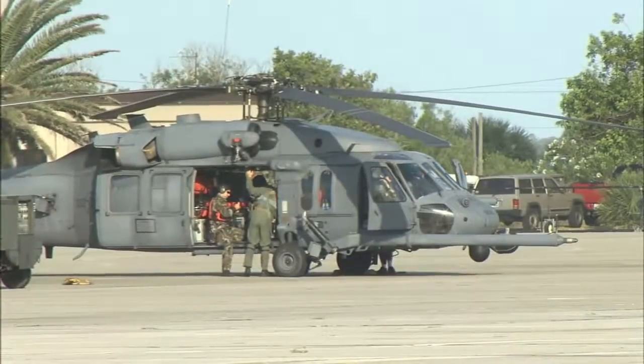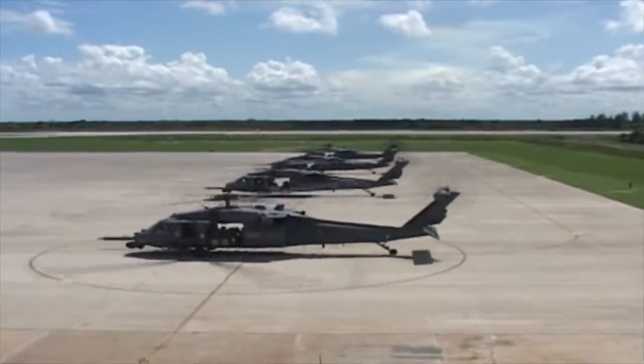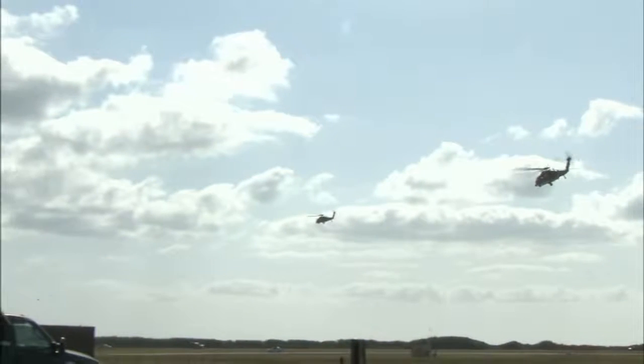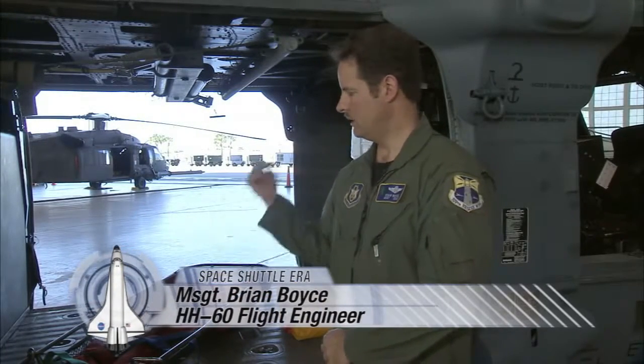The rescuers are equipped with everything from first aid supplies to defibrillators inside the helicopters. They also have specialized medical packs to take with them to stabilize a patient. The biggest unique challenge is probably how we configure the aircraft specifically for the shuttle rescue mission. We take equipment out and take out our fuel tanks. We take out the seat for the gunner. We put in boxes that are provided to us by NASA. We put in more medical equipment than we normally take in combat.